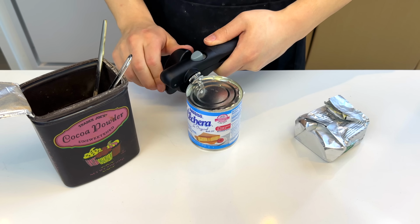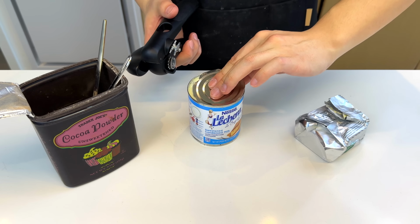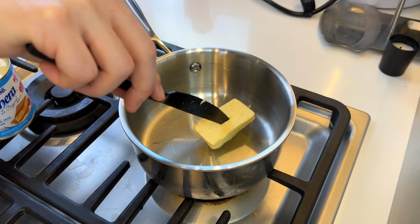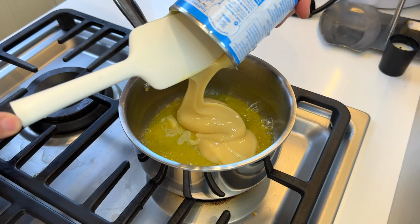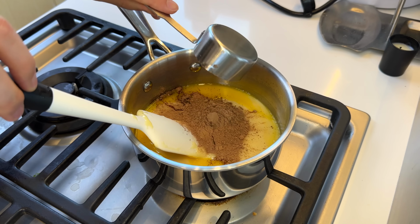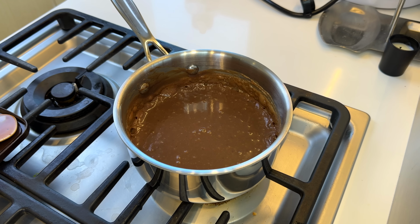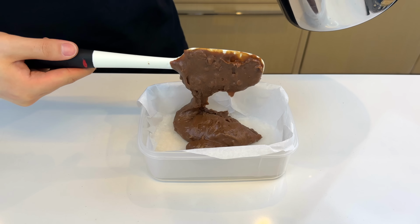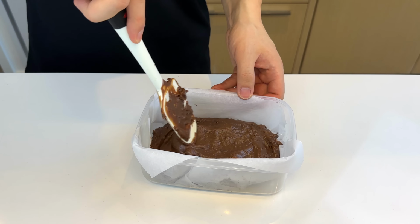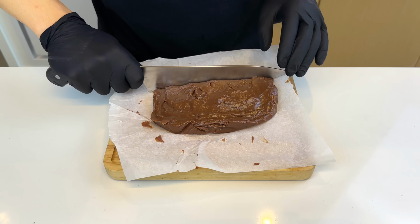It's really good. This must be my redemption episode because we're making brigadeiro again with butter, condensed milk, and cocoa powder. A tablespoon of butter in the pan, a can of condensed milk, and half a cup of cocoa powder. Once they get thick and gooey like that, we'll put it in a container. This time I lined it with some parchment, because yes, I'm learning from my mistakes. After 2 hours, we'll take it out, cut it into small cubes.